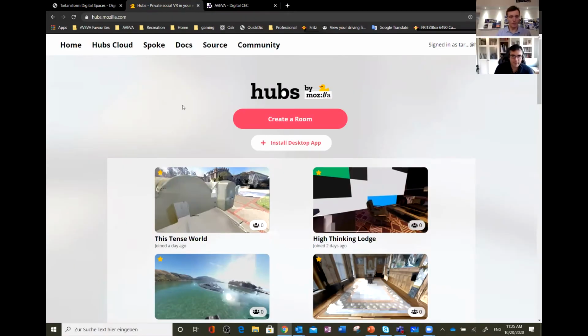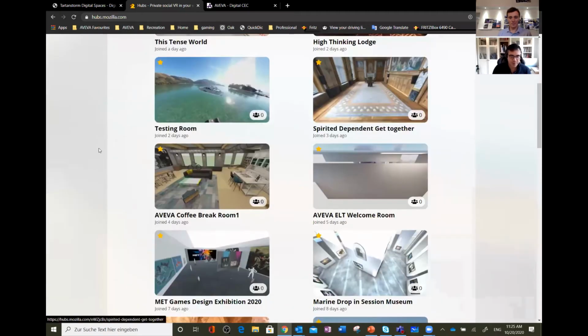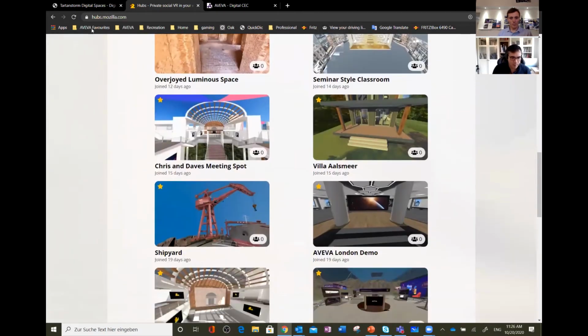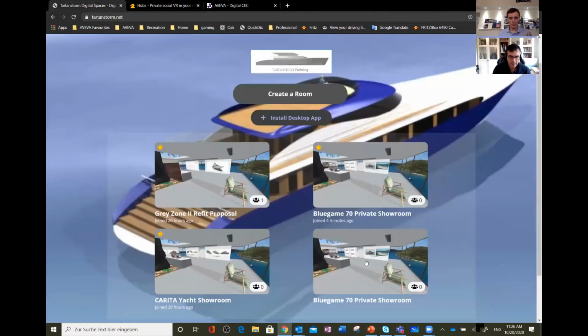Yeah, I will just share my screen. So I'm using something called Mozilla Hubs, which is a platform for building essentially three-dimensional web spaces. It's made by the people who make the Firefox browser. And as you can see here, you can make a variety of different rooms. I've got coffee shops, art galleries, all sorts of different environments you can create. But what I've done on this, a sort of private version of it, is create these more yacht orientated showrooms, just to give you an idea of how the technology can be used for this particular industry.